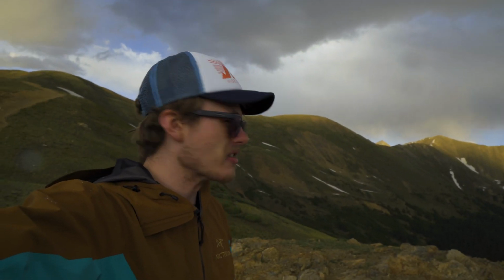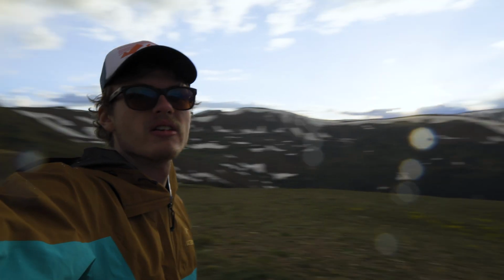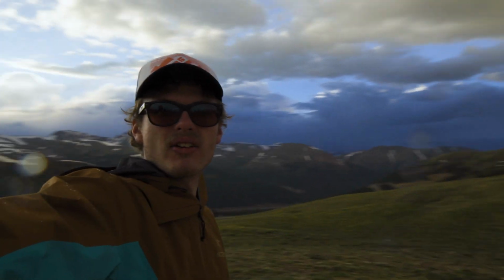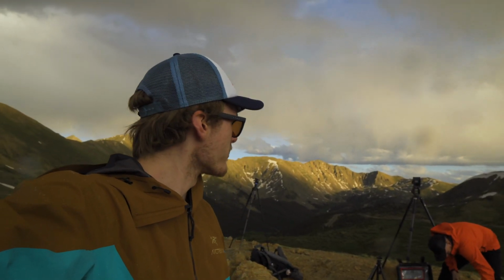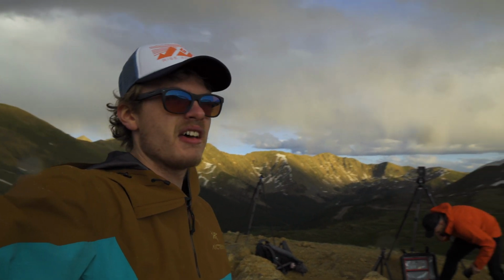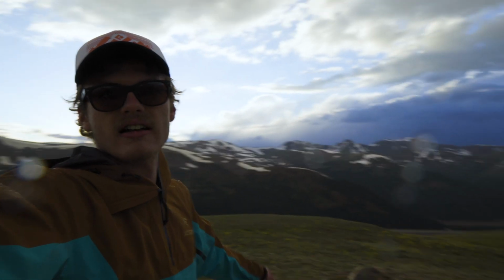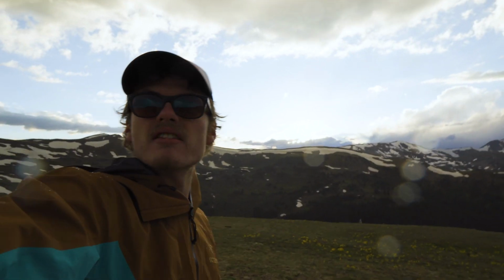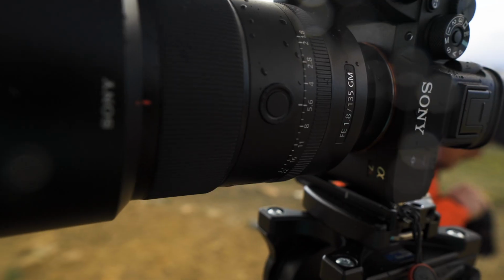All right, so we ended up picking this location for sunset. We've got a beautiful view, 360-degree mountains on all sides, and the clouds look to be warming up for some really beautiful colors. We'll have to see. There's definitely some stuff going on towards where the sun's setting, so we'll have to see if that messes things up or not.